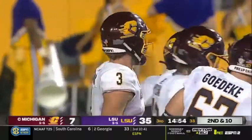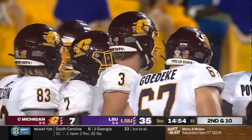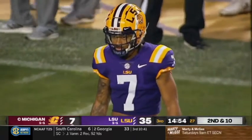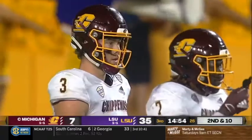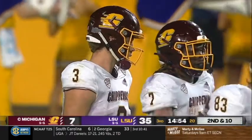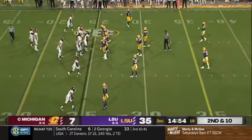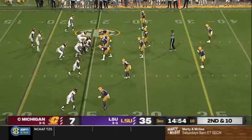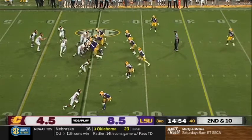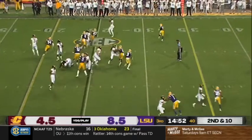Stingley tried to work back inside. Sermon put it over the top. So good point by Cole there, though. We really haven't seen Central Michigan push the ball downfield. The one time Sermon had a man, I think it was Pimpleton downfield, overthrew him because he got hit as he was letting that go. You got to take a shot here on this drive early to at least set the tone of what this second half is going to be for your offense.